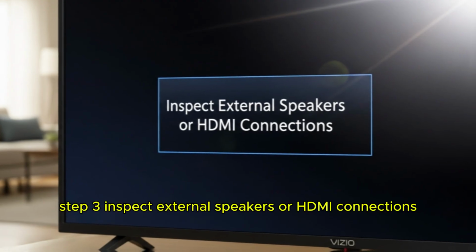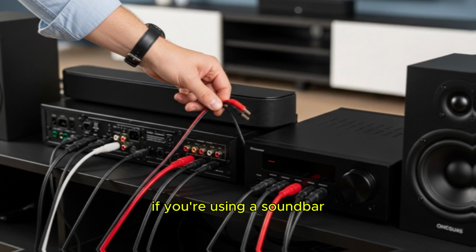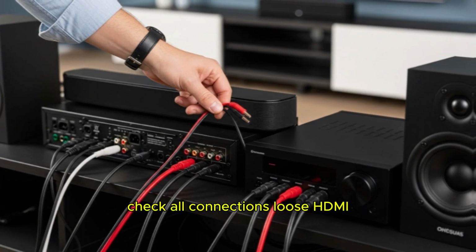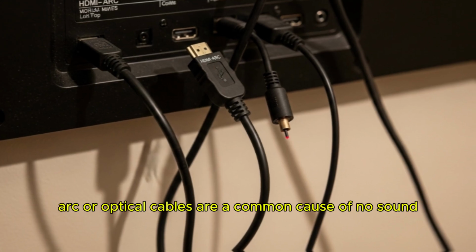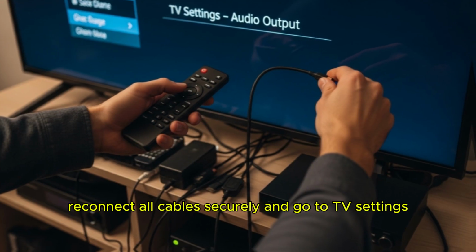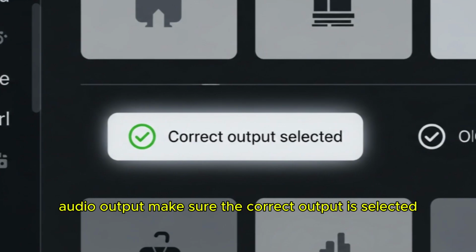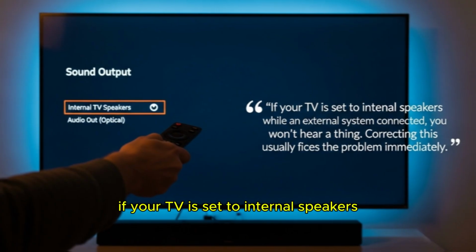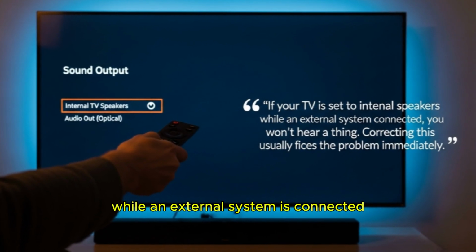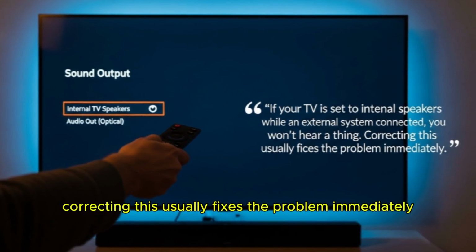Step 3. Inspect external speakers or HDMI connections. If you're using a soundbar, home theater system, or external speakers, check all connections. Loose HDMI ARC or optical cables are a common cause of no sound. Reconnect all cables securely and go to TV settings, audio output. Make sure the correct output is selected. If your TV is set to internal speakers while an external system is connected, you won't hear a thing. Correcting this usually fixes the problem immediately.